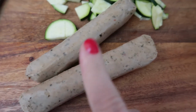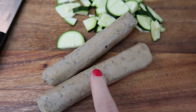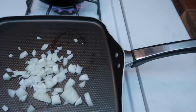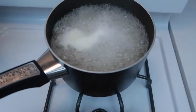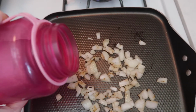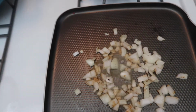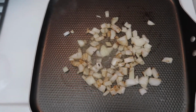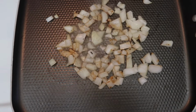Totally forgot I had these in the fridge. They are vegan Italian sausage. We're just gonna chop these up and saute them with the onions and the zucchini while this pasta boils. Just a little tip, add some water to your onions to caramelize them. Cook this down and then we'll add the sausage and zucchini.